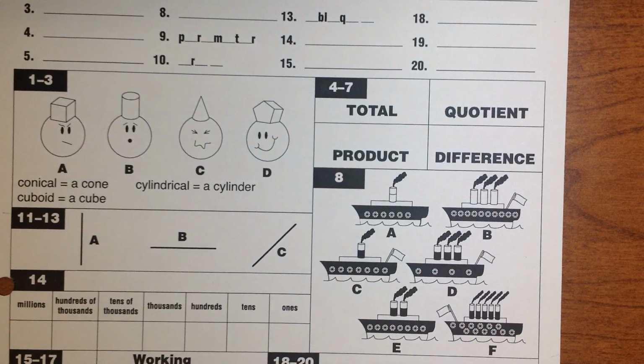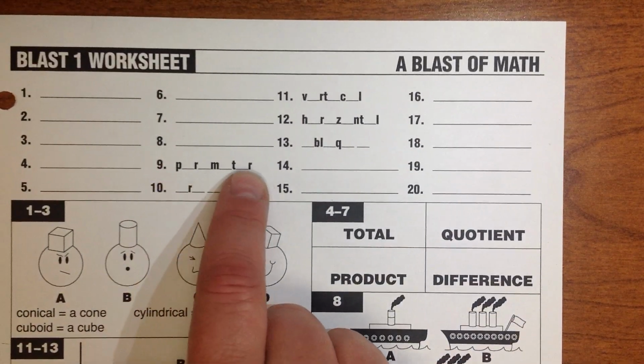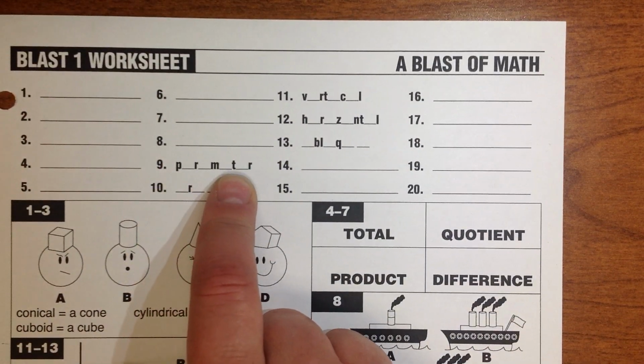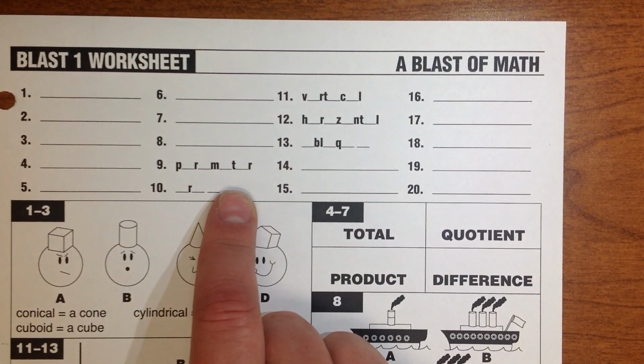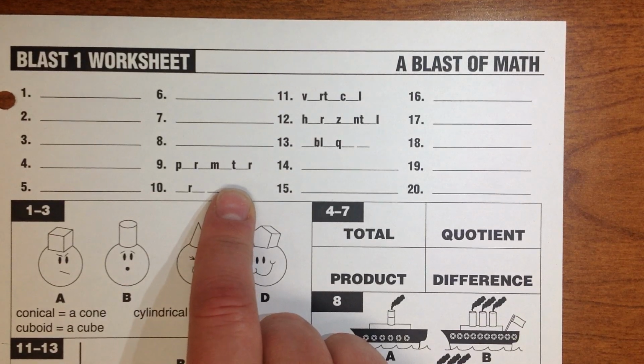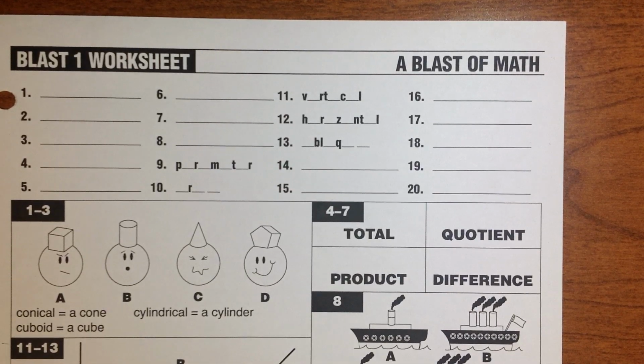Question 9. It says complete the word by adding the missing vowels. So right here, question 9. So what is this word that means the distance around the outside of a 2D shape?